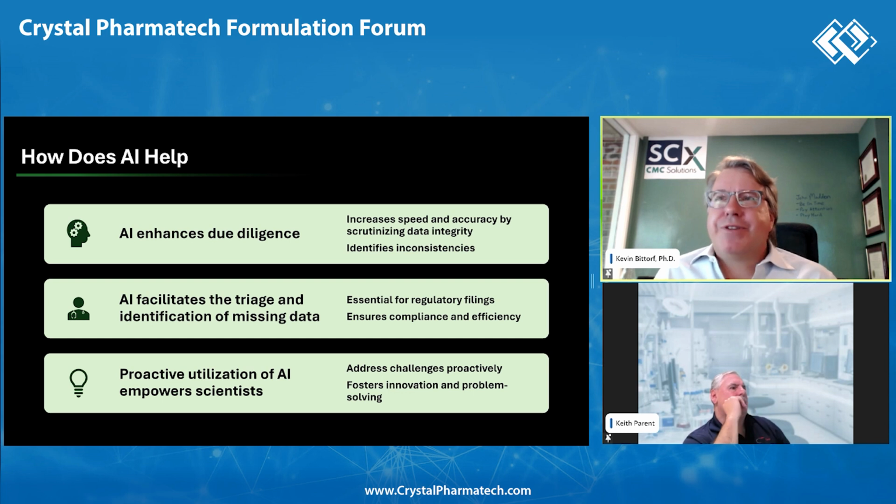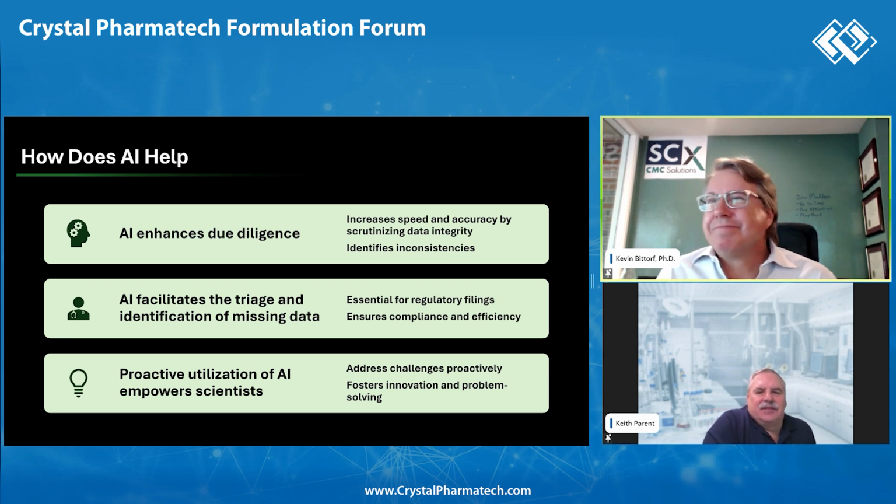Now, if AI helped you summarize that data, got that data, found your missing data, but you as a company are still responsible for doing the QC of the data, ensuring it's GMP compliant, ensuring scientific rigor with that. So that's, I'll naively say that, but I'm sure I'm missing something.